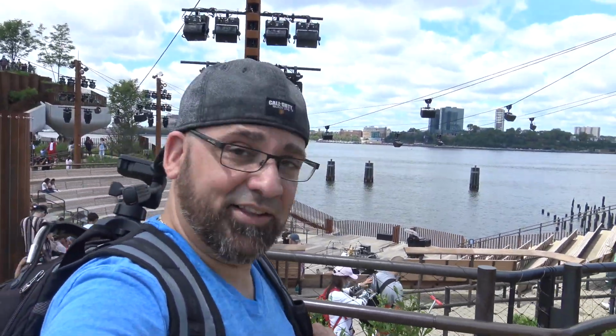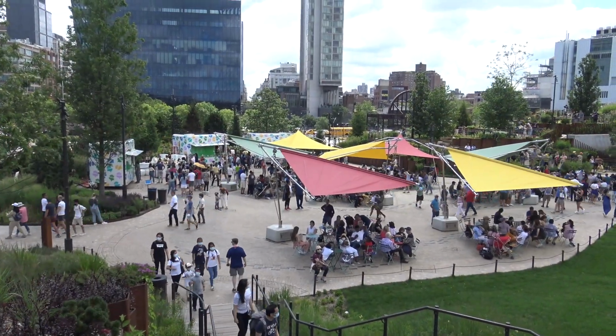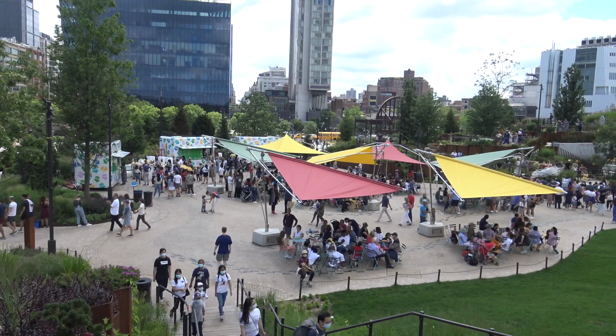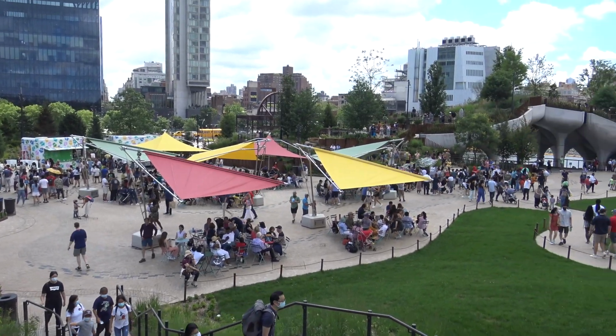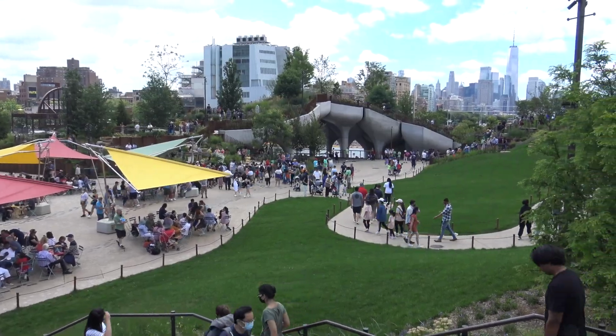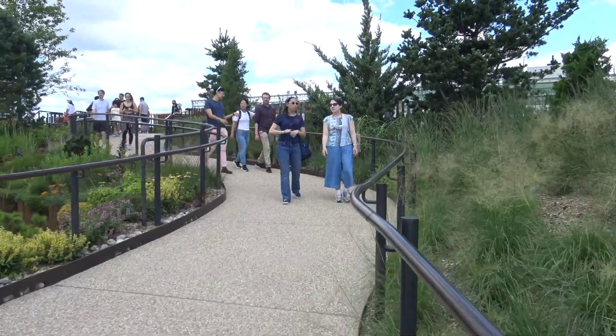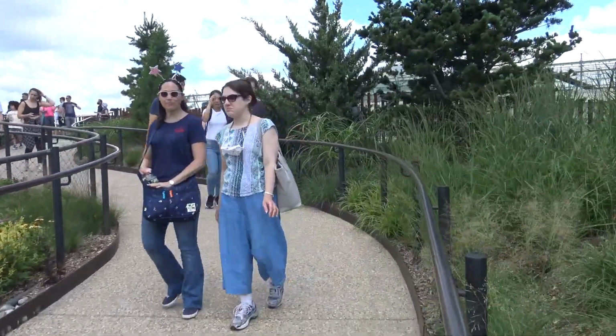Is that the theater right there? I think that's the theater. There they are, your food options. Some food options down there. We'll have to check that out before we leave. Give you guys a quick view here. It's very hilly, kind of cool. Let's take this path here, see where it goes. Lots of people, lots of plant vegetation.